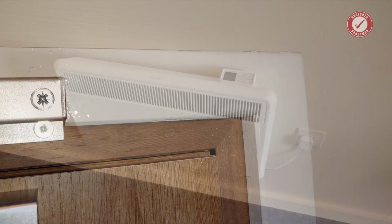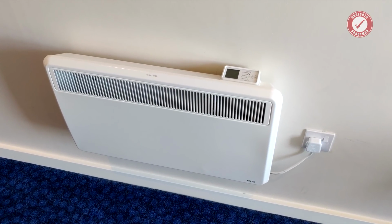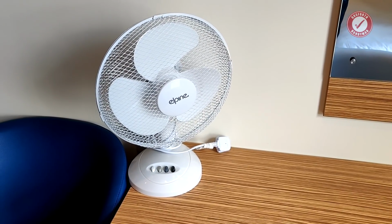No fancy air conditioning to maintain here, we've just got a simple wall-mounted electric heater for in the winter and a fan for in the summer. At the end of the day, it's a well-insulated building and it's Wales, it'll be fine.